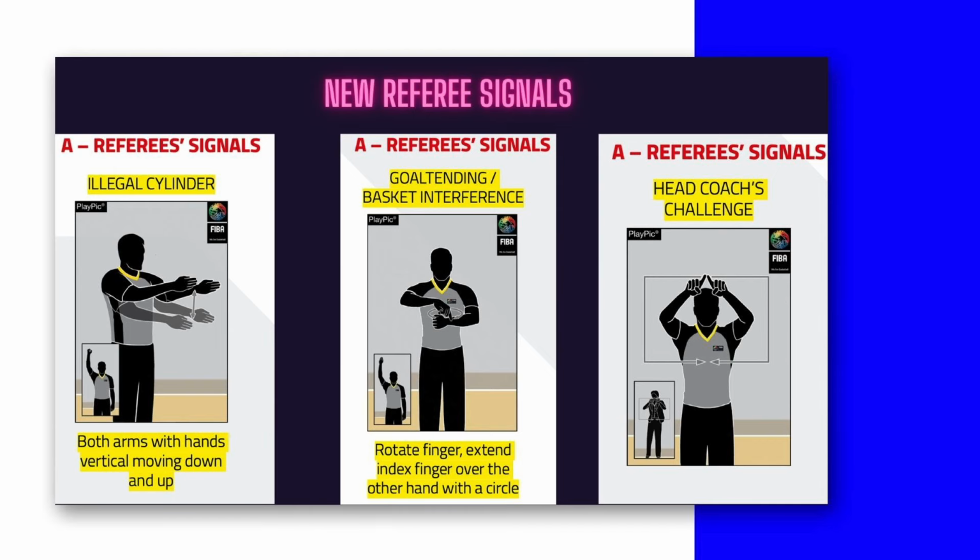There are 3 new signals. 2 of them will be more applicable to referees across the world, which is the legal cylinder and the goaltending basket interference. Similar signal to the NBA on their basket interference, but their goaltend is just a simple 2 fingers counted. We use a signal for both.